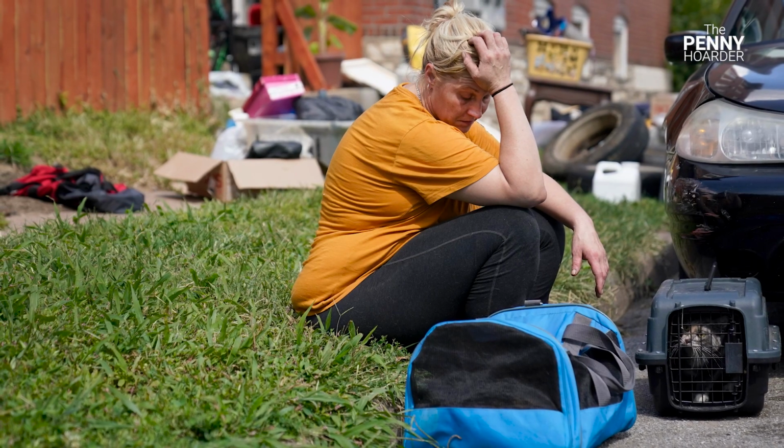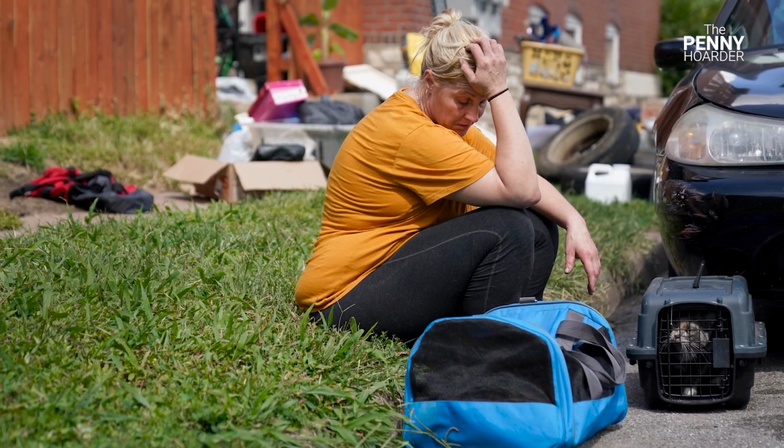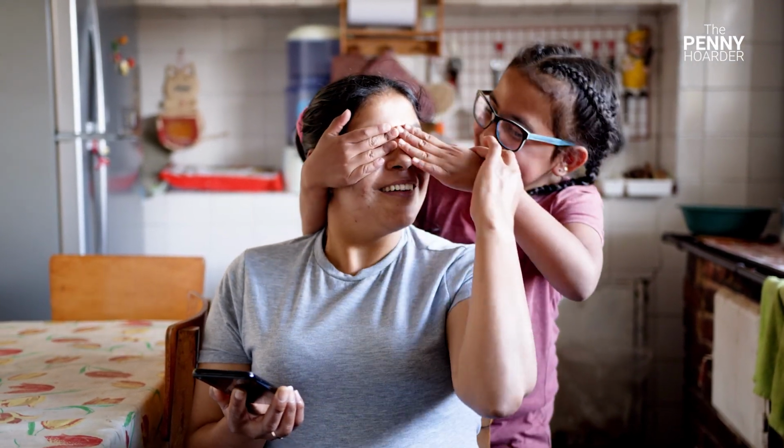It can be scary when you're not sure if you can pay next month's rent. Not all of these ideas will work for everyone, but a little creative problem solving can go a long way towards getting you through the rough patch.